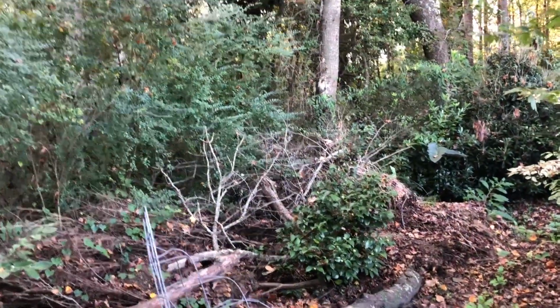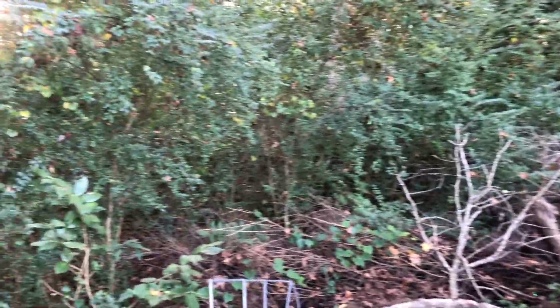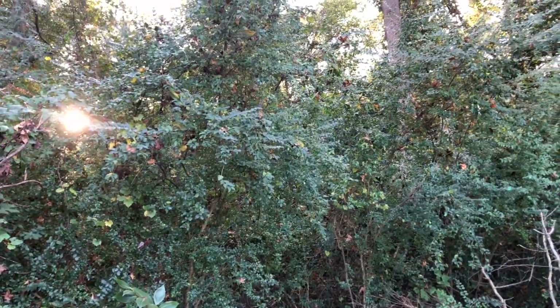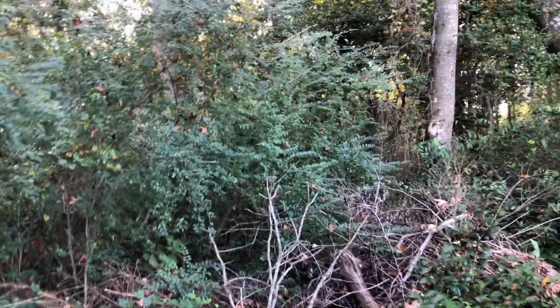So this woodland, I hope to be able to push some of these compost piles back and tame some of this Ligustrum sinense that's invaded the woodland this winter.